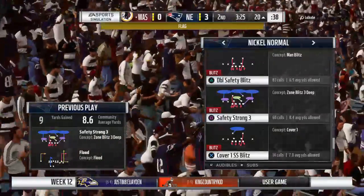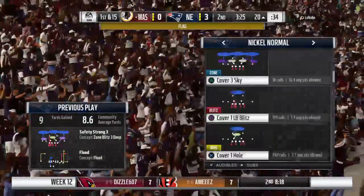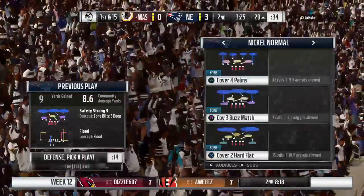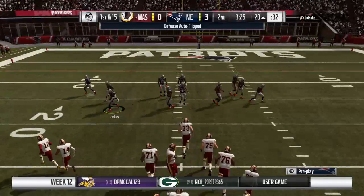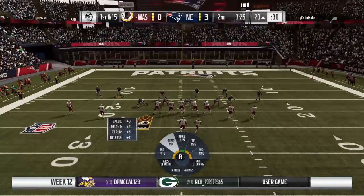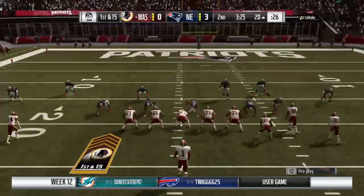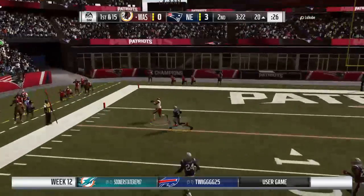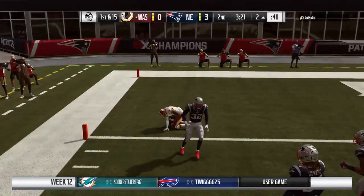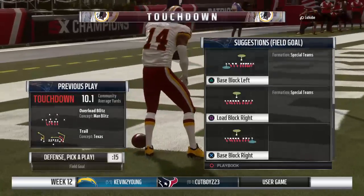Now we've got whistles here before the snap. Was this on the Redskins? I think so. A false start backs him up 5, 1st and 15. They'll try the air now with Newton. And he's got it. And he is into the end zone for a Washington touchdown.